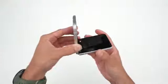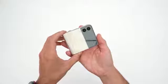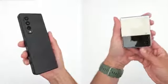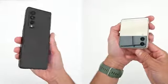But just look how portable this thing is once it's folded up in clamshell mode. I can see this being appealing for somebody who is going out, wants to throw it in their purse or in their pocket. There's not a lot on the market that's quite like it.